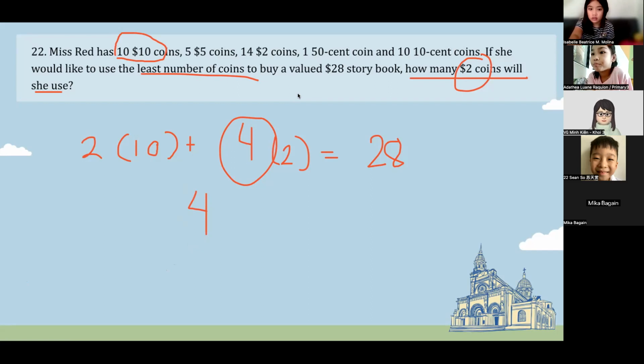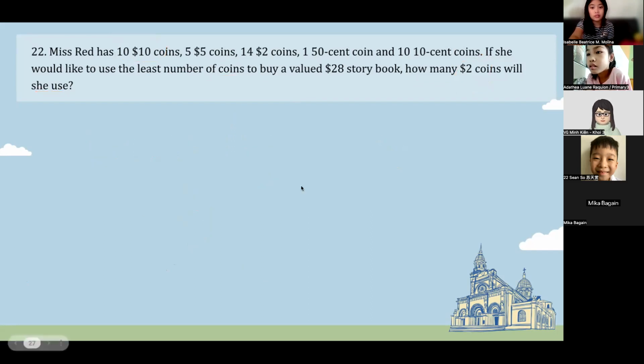Would you guys agree? Yeah, I think this one's an error. I agree. So I think the answer is 6 because they actually thought about how many points. But the question is clearly stating how many $2 coins. Thus, the answer must be 4. Clear?